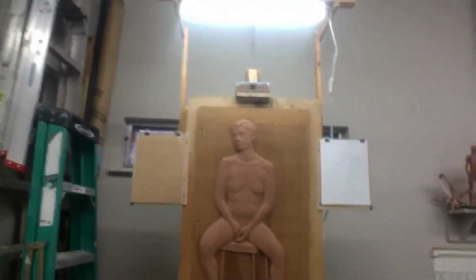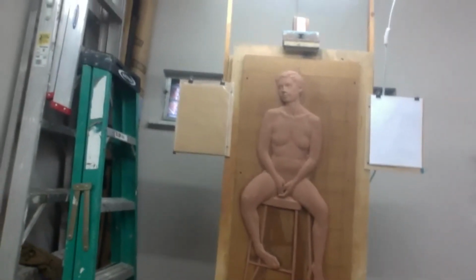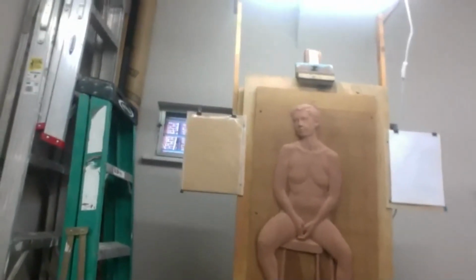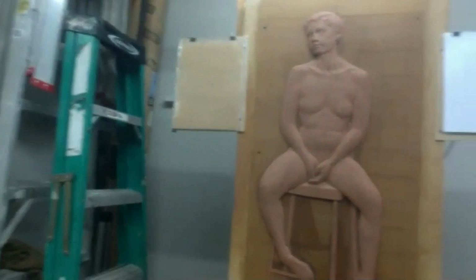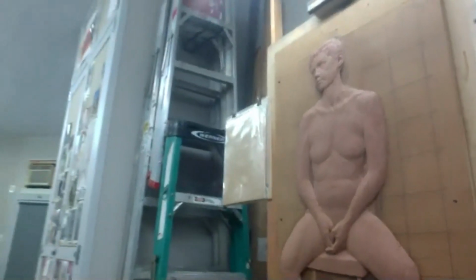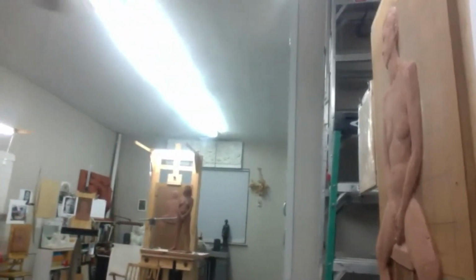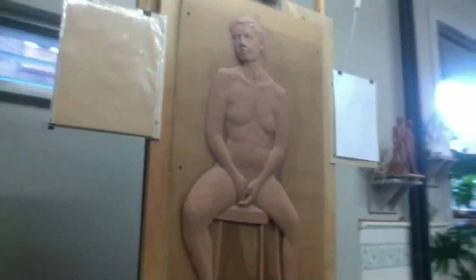So in other words, this particular relief is roughly 30 inches tall by about 18 inches wide, and it's only an inch deep. So if I take you around it, you can see how it begins to flatten out as you go to the 180. And when I say the 180, sculpture is designed to be seen 360, where the viewing radius of a relief is really only about 180.